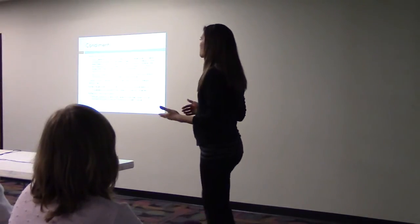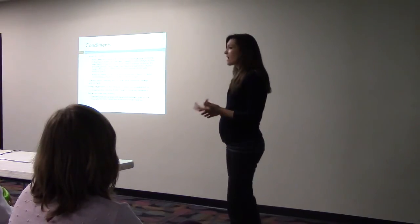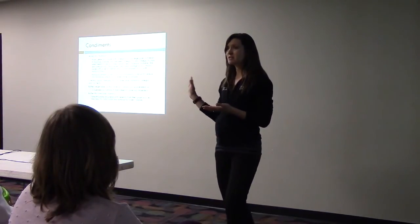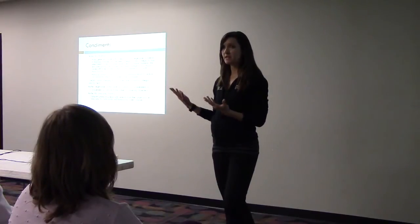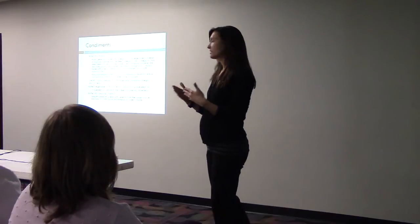All right, butter can also be swapped out for avocado or hummus. You can use avocado and hummus as a sandwich spread instead of butter all the time. It'll give it a different flavor. It'll give it a little bit of fiber, a little bit of benefit there.